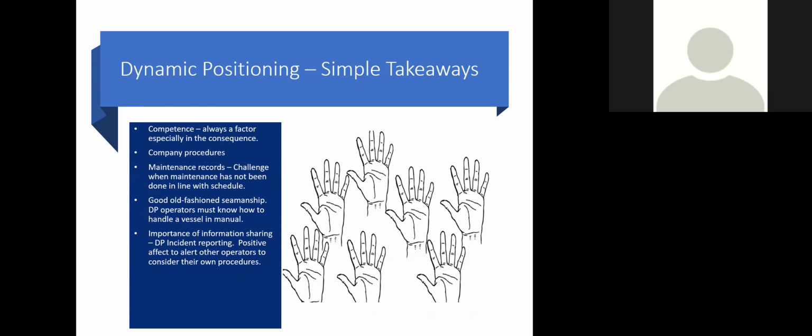So this is my last slide. Just some simple takeaways from what we've spoken about in this presentation. Competence, always a factor, especially in the consequence. Company procedures, we all need good, robust company procedures, and we need people who are prepared to work to these procedures. Maintenance records, challenge when maintenance hasn't been done in line with the schedule. Good old-fashioned seamanship. DP operators must know how to handle a vessel in manual. It's absolutely imperative that we get this aspect into DP operators' training.